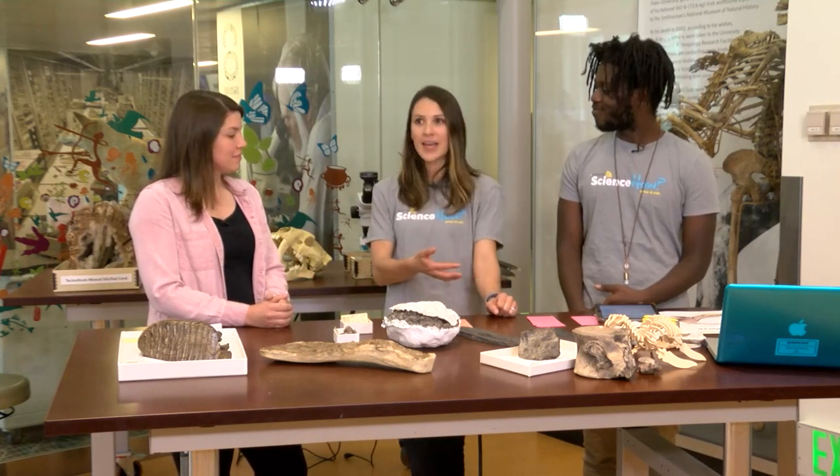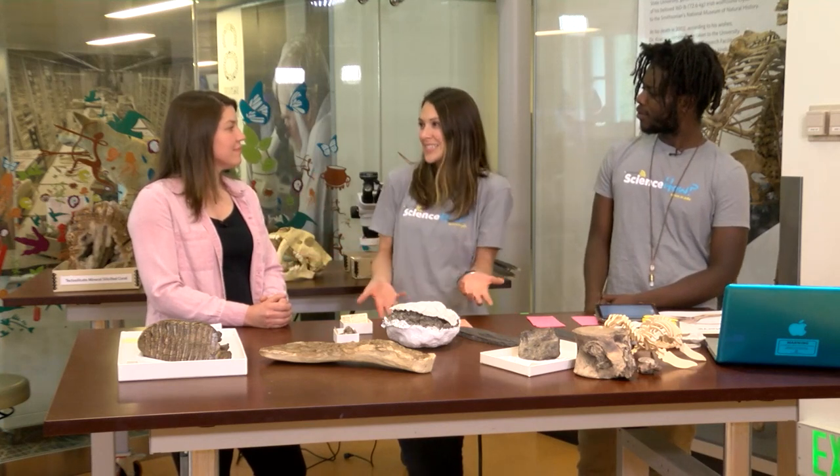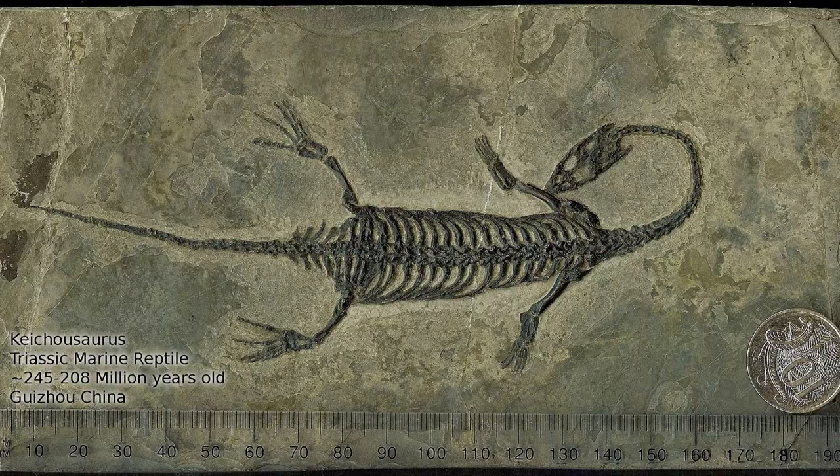Was there a period of time where they didn't have flippers if they were reptiles? Did they come from land to sea? Yeah, so this group actually evolved from ancestors that lived on the land. And I think if we can take a look at some of the pictures that we have, so like this guy here, what do you notice about its limbs? They kind of look like fingers and not flippers.